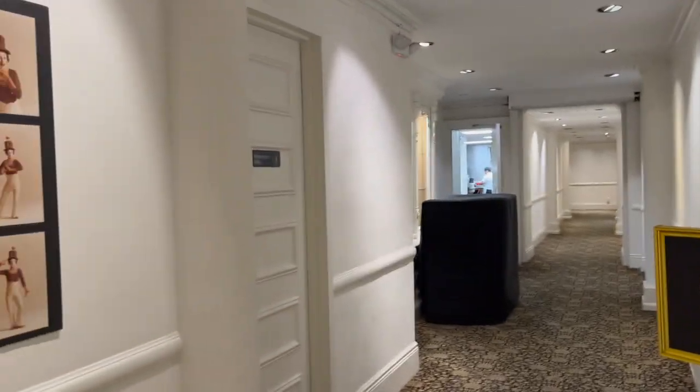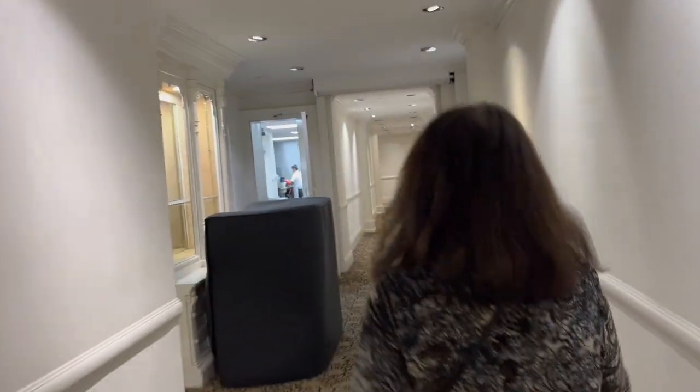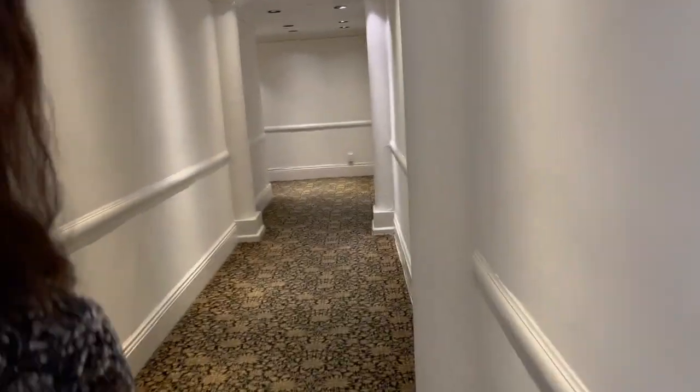Okay, Kathy, lead the way. We're going to the private sector of the Arts Club. And that's the kitchen. Don't be photographing me walking on. Oh, well, okay. I won't photograph Kathy. I'm only doing the wall, because that's more interesting.